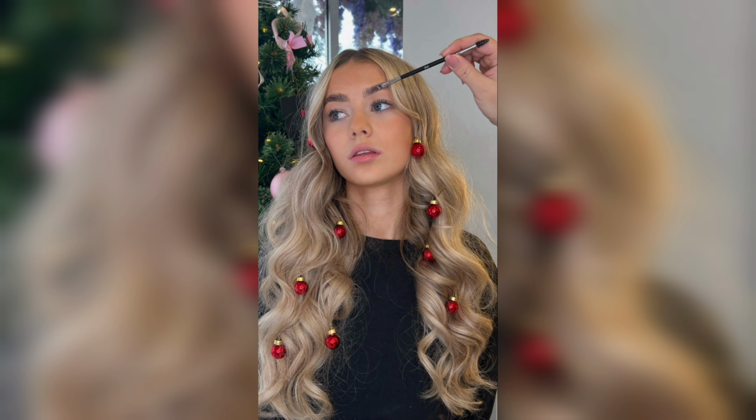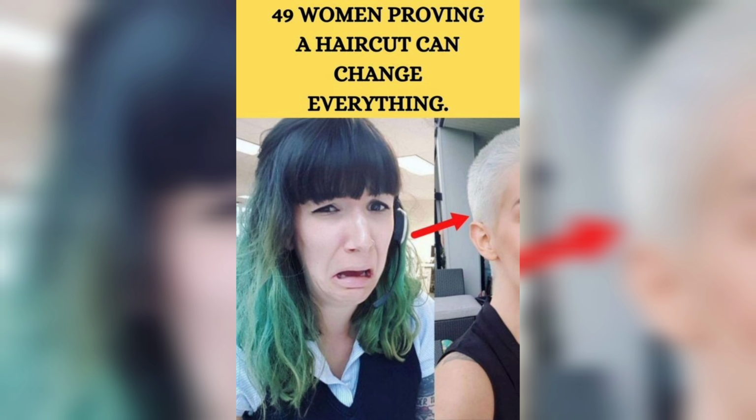Face framing. Layers can be tailored to frame the face, accentuating facial features and adding a flattering shape to the overall look. Face framing layers can highlight cheekbones and soften angular features.